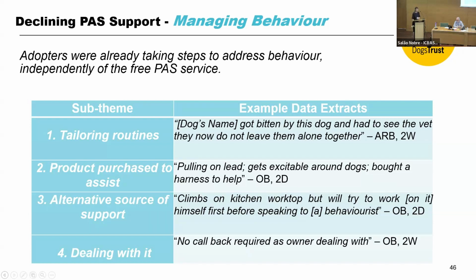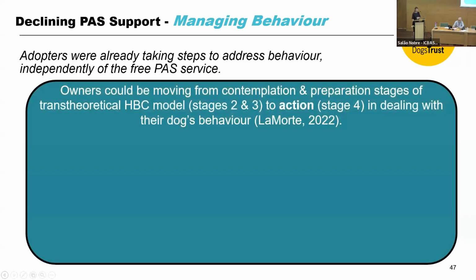Product purchase to assist, for example, the harness mentioned in the reference. Alternative source of support sought, like using an external behaviourist or dealing with it. And quite often this was within the free text, no further information was given. Potentially here, owners could be moving from contemplation and preparation stages of the trans-theoretical human behaviour change model, that's stages 2 and 3, to action, stage 4, in dealing with their dog's behaviour.